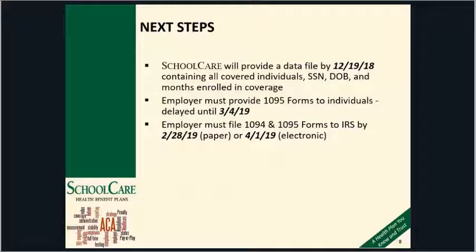Next steps. School Care will be providing a data file by December 19th that includes all the information that you need on the individuals covered on your plan. Remember, you must report those individual 1095 forms to employees by March 4th, 2019, and you must do your IRS reporting either by paper or electronic by February 28th or April 1st accordingly.